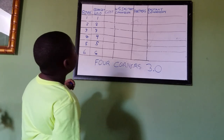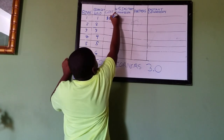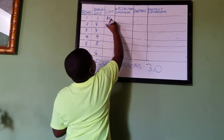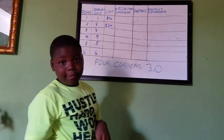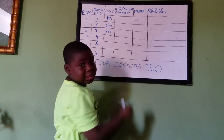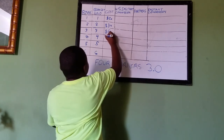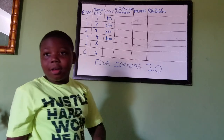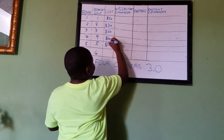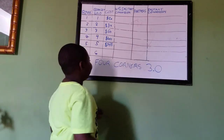So the cost of book set 1 is $20, and the cost of book set 2 is $30, and the cost of book set 3 is $60, and the cost of book set 4 is $100, and the cost of book set 5 is $175, and the cost of book set 6 is $300.